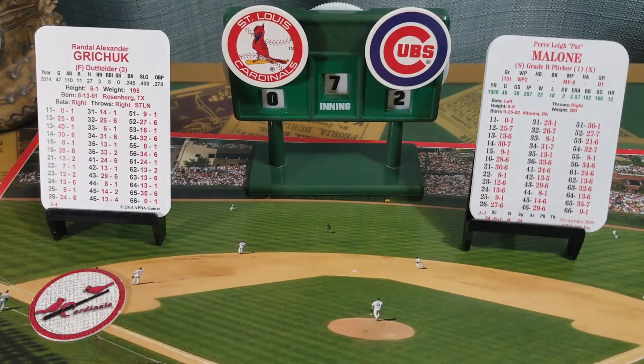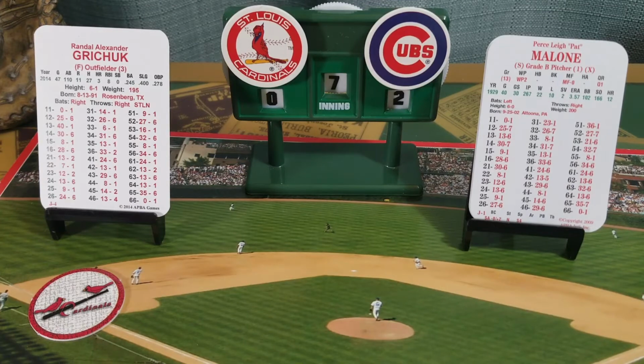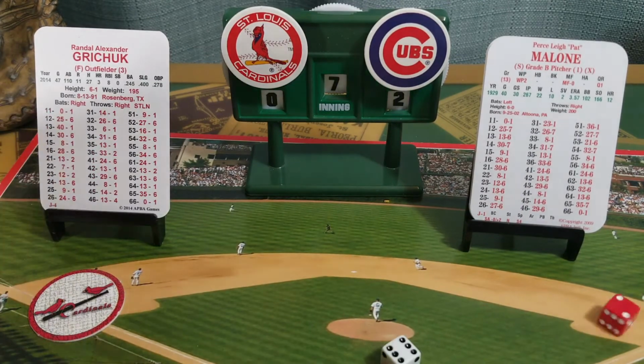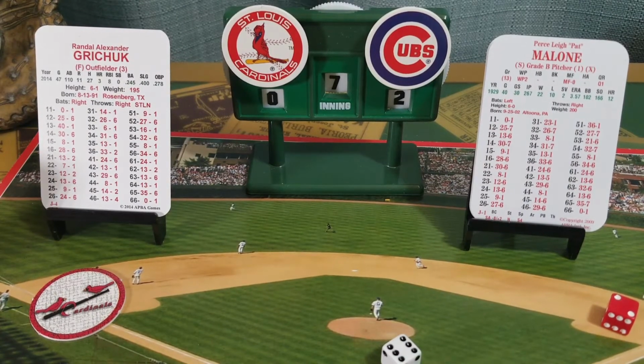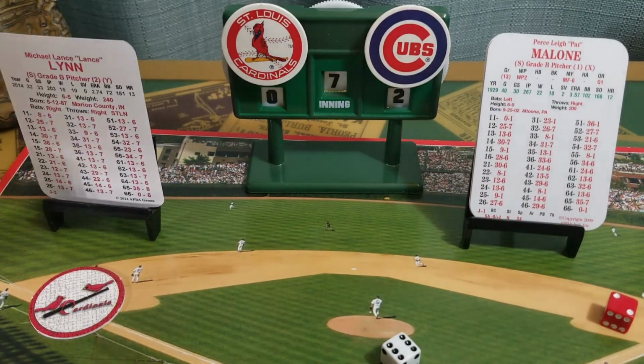They'll pitch to Grichuk. If you walk him here, they'll probably pitch up for the pitcher. Cardinals have a pretty good bullpen, so let's just pitch to Grichuk. Here's the pitch. 26 is a 24. It's going to be a ground out to shortstop. We go to the bottom of the 7th. Cubs 2, Cardinals 1, or nothing.